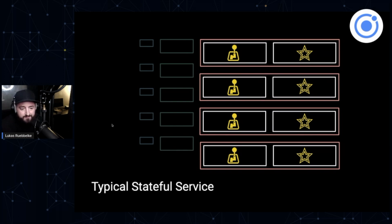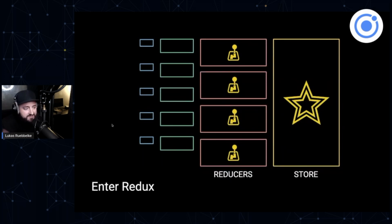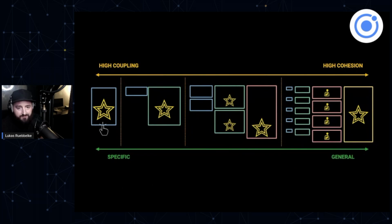Well, fortunately, state management patterns like Redux emerged, and this allowed us to separate application state from the business logic that governed it. So let's shift the time-space continuum, and let's look at this on a spectrum.